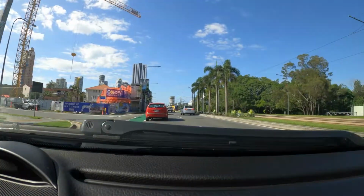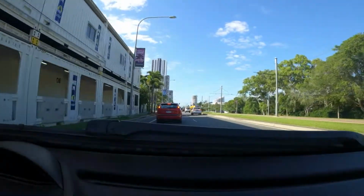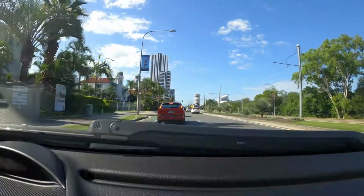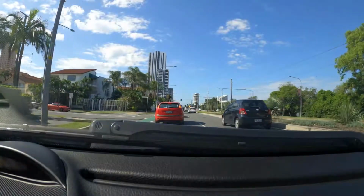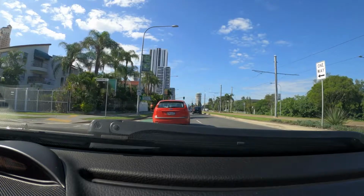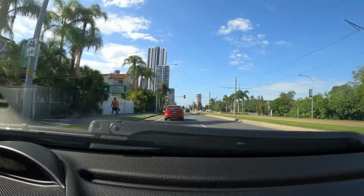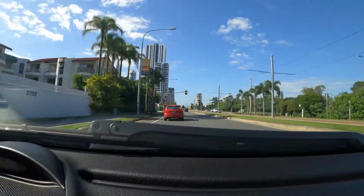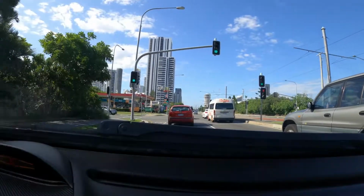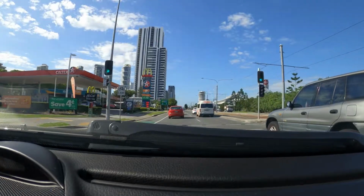As you can see, we're coming to the main part of Broadbeach now. Cranes everywhere, so a lot of construction still going on here. Broadbeach is forever growing. It's growing just about a high rise, I think, every couple of years at the moment. So Meriton, Waves, there's a lot going on through here now. So here we go, guys. This is Broadbeach on my left over here.